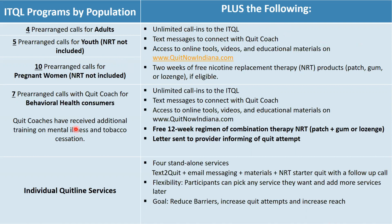But moving on to our behavioral health program, this program differs slightly in which it is a bit more intensive due to the specific needs of behavioral health patients. And I'll dive a bit more into how this program differs in the next upcoming slides, but these quit coaches have received additional training on mental illness and tobacco cessation.